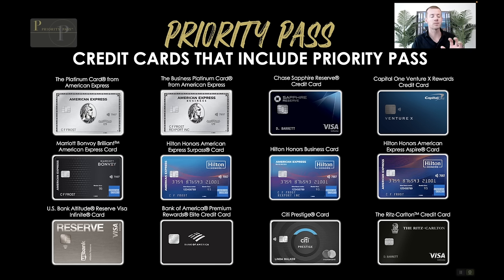So we have the Amex Platinum card, both the personal version and the business version, the Chase Sapphire Reserve, Capital One Venture X, Marriott Bonvoy Brilliant, Hilton Honors, all three of those here, basically the ones with annual fees, so the Surpass, the Business, and the Aspire. Then along the bottom row, we have the U.S. Bank Altitude Reserve, Bank of America Premium Rewards Elite Credit Card, Citi Prestige, and the Ritz-Carlton Credit Card. The bottom two there on the right, Prestige and Ritz, are currently discontinued to new applicants.